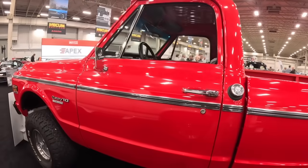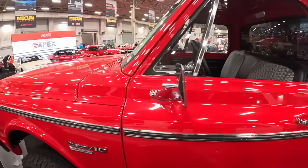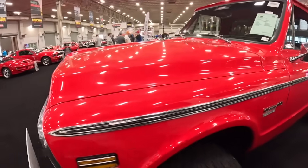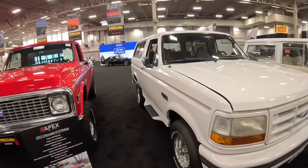Selling in the reserve, amateurs. Somebody get $40,000. You're gonna get 30. You're gonna get 20. Somebody get $10,000. It sells to the highest bidder. 10, 15, 15.